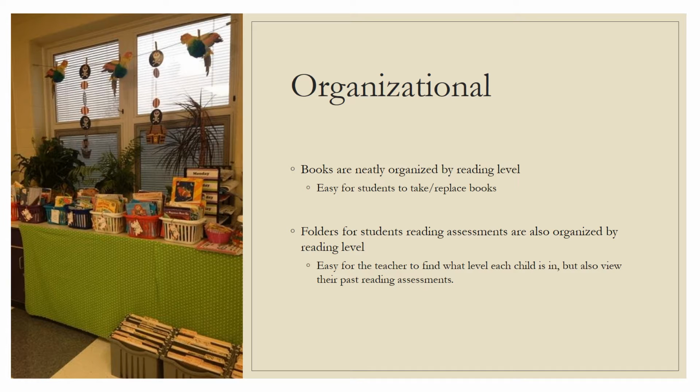Organizing the books into different reading levels is extremely helpful for the students. This way, they are able to easily take a book for their homework that night and replace the book they took the day before. They don't have to search for a book with their level written on the front in a big bin. They're able to easily walk over to the basket with their level on it, or even a level higher, and choose a book without any issues.